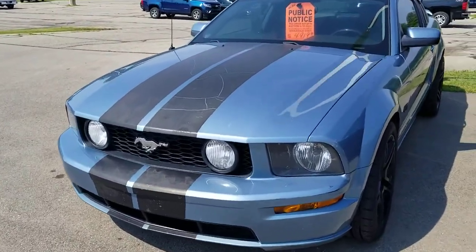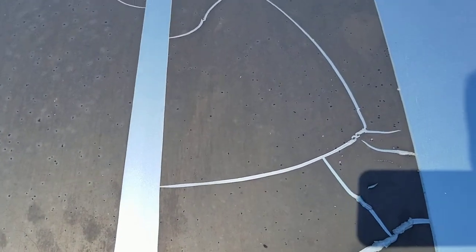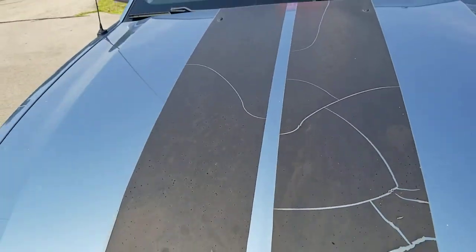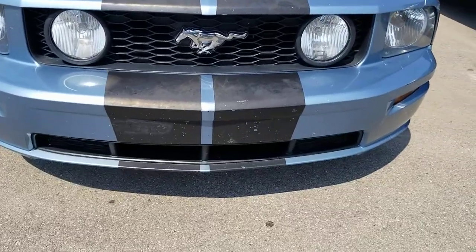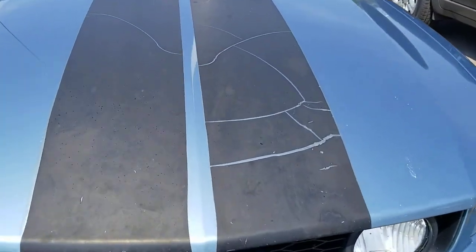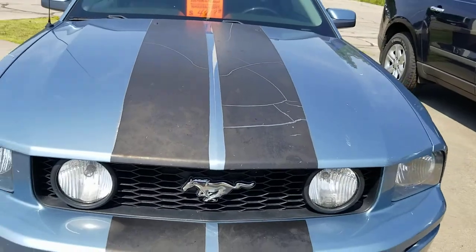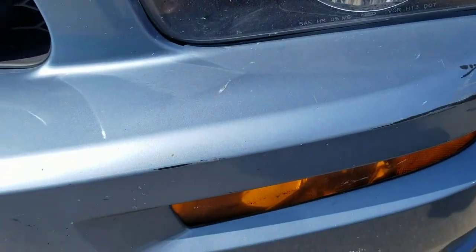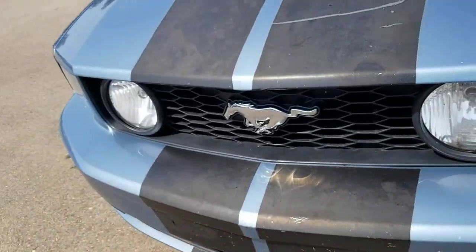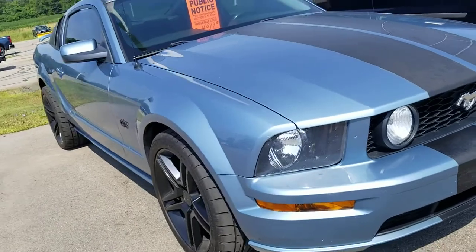Starting off here in the front, the most obvious thing is some of this peeling in the front stripes. I think the previous owner did some modifications themselves, and of course they haven't stood the test of time, so to speak. Depending on what your plans are for the vehicle, that's obviously not going to affect the drivability or anything like that. You do have a couple of scrapes here on the front driver's side of the bumper as well. Other than that, I don't see any major defects, no cracks, no major things that are going to affect the drivability.